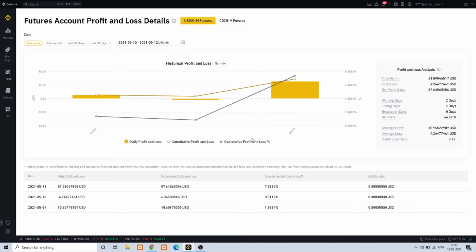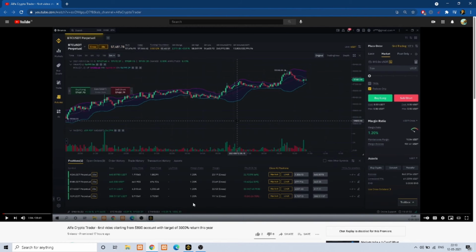So again, we are very far from our target. Our target right now is to achieve a 3,000% return this year. I know it's super crazy, but the stats and algorithms which we use tell us that we are going to achieve it. There is no doubt about it. As long as the market stays volatile, whether it is moving upside or downside doesn't matter. As long as it is moving, we'll make money, right?